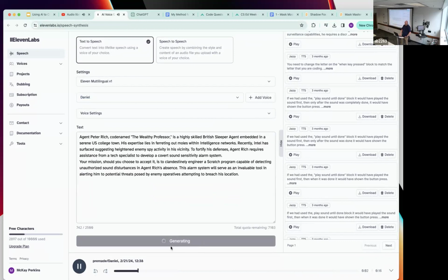Agent Peter Rich, codenamed the Wealthy Professor, is a highly skilled British sleeper agent embedded in a serene US college town. His expertise lies in ferreting out moles within intelligence networks.